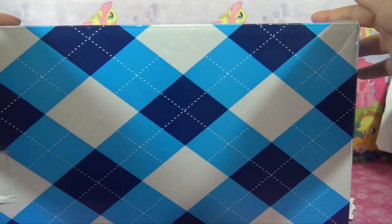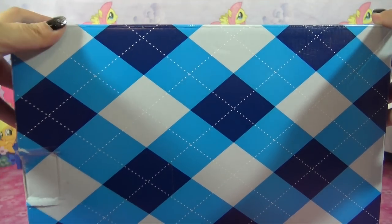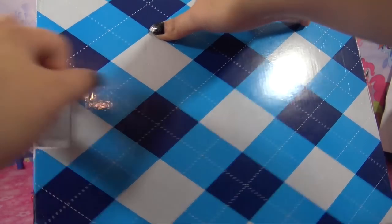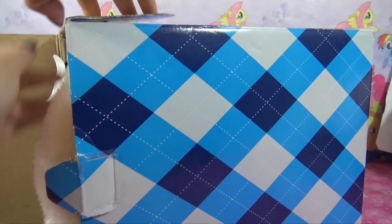Ooh, look at this. Another awesome, cool designed box. This one comes from Anna in Wilmington, Delaware. This box is so pretty. Look at that Argyle print. Let's open it up and see what's hiding on the inside. We got something furry.